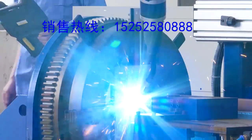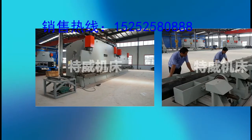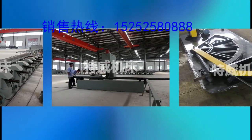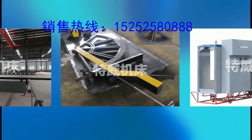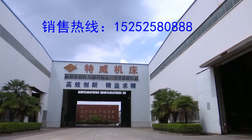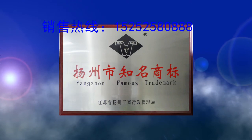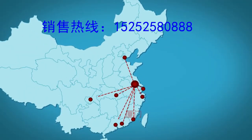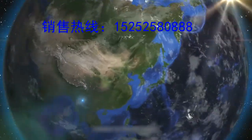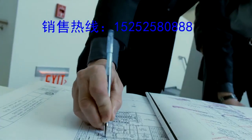Main products are street light pole complete equipment, monitoring pole complete equipment, electric pole complete equipment, and 5G communication pole complete equipment. Founded in 1993, Tewei is a high-tech enterprise and a well-known trademark in Yangzhou City. Tewei has provided a large number of production equipments to China and many other countries over the past 20 years. It has been well received by clients around the world.